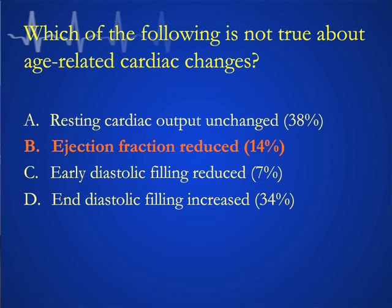Okay, so I think we had answers kind of widespread. So the correct answer was that the ejection fraction is not reduced. That's a wrong answer, that ejection fraction actually remains the same. Resting cardiac output does not change, even though with exercise cardiac output changes. And I'll talk about what happens to the diastolic filling, because I think that is a very important change which occurs as patients get older and does have an impact especially on patients who go into atrial fibrillation.